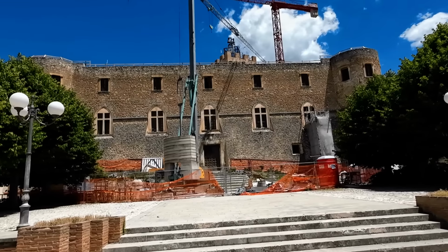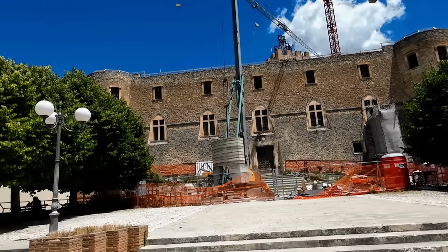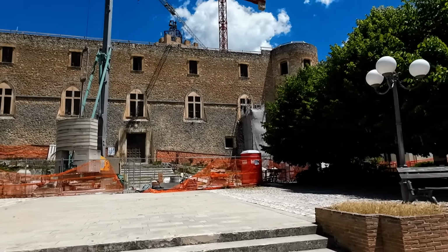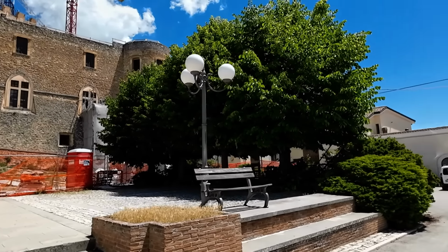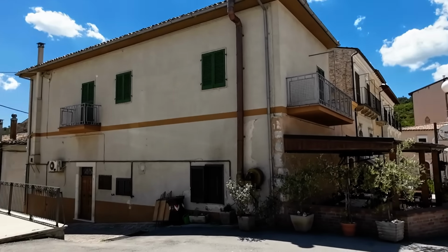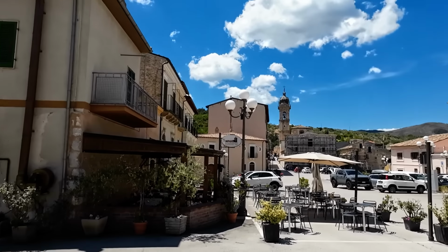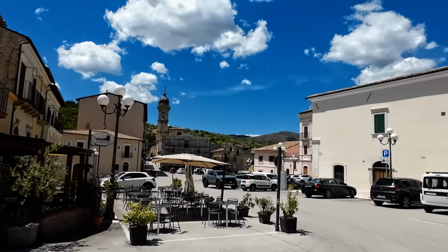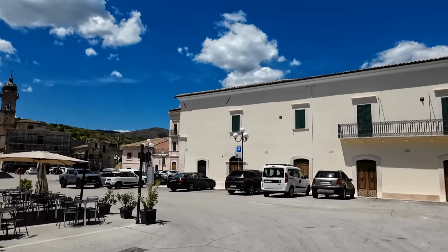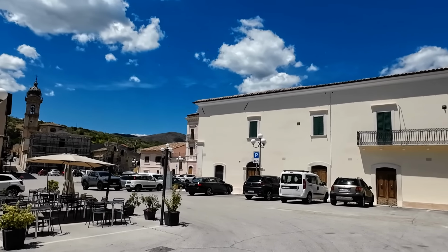And when this castle's finished, and they are working on it because I've seen the cranes moving, this is just going to be extremely beautiful, stunning beyond belief. What a great atmosphere, what a beautiful place. So excited to add this to our portfolio of incredible places.